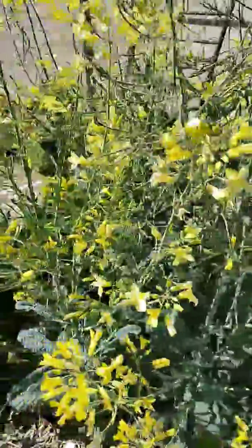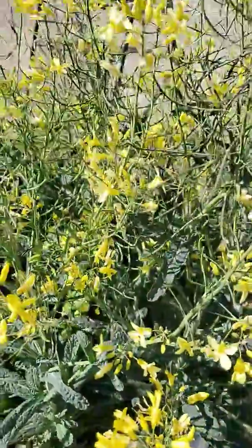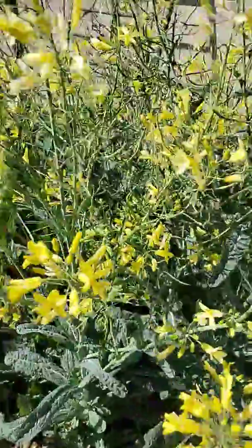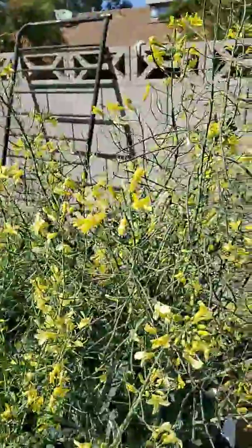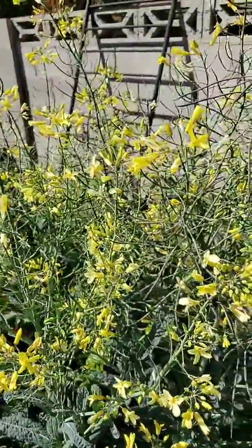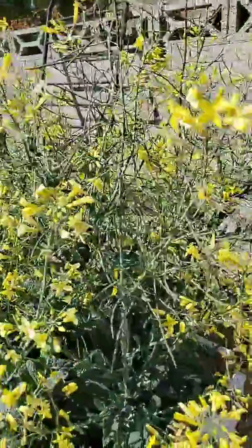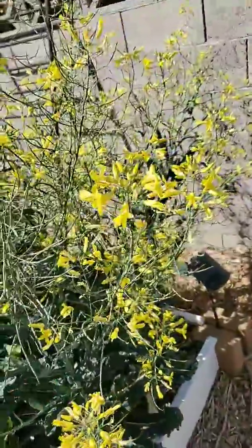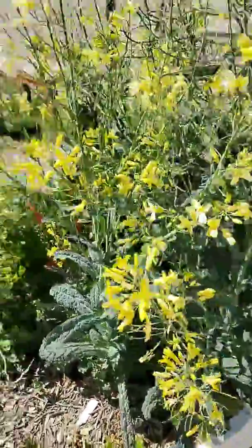I want to show you guys how hard they work and how much pollen they usually get off these kales. They usually hold the pollen on their legs, and you'll see big yellow spots on their legs from all the pollen that comes out of the kale. It's actually very cool.